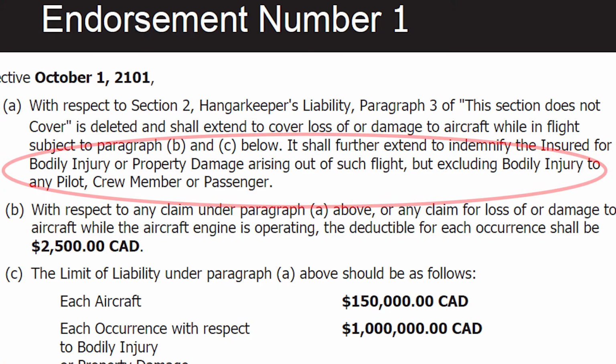And if you look back at 1A, it says it has exclusions for bodily injury for any pilot, crew member, or passenger, which really makes sense in this case because when you're doing a maintenance flight, you really shouldn't be bringing a passenger with you when you go flying.